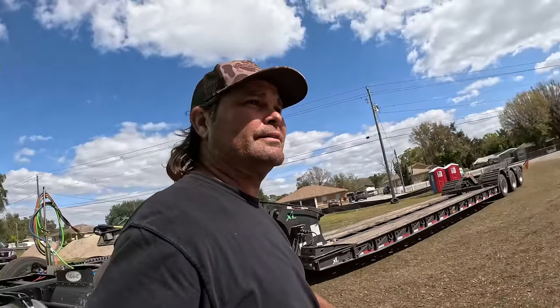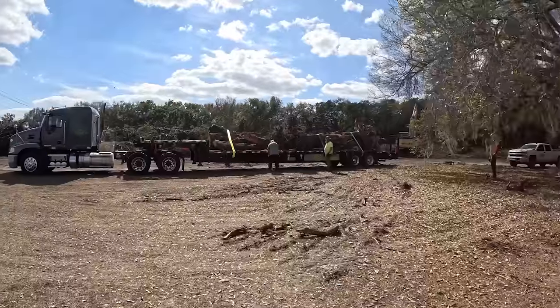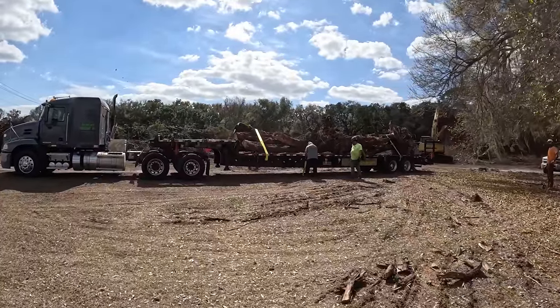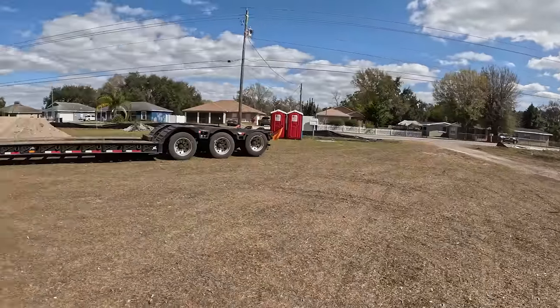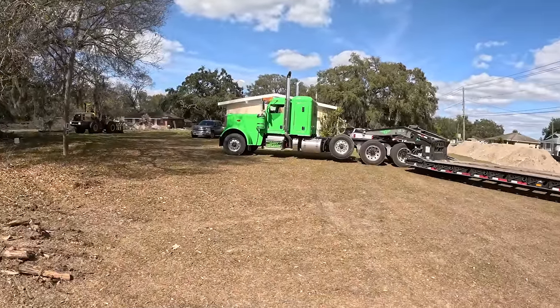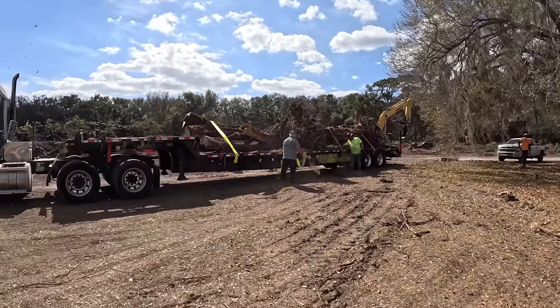And anyway, going back for another round. Well, we're back. They obviously got the excavator going. Pops is all loaded up, ready to go. As soon as he pulls out, I'll get back in line, get loaded up, roll another one.